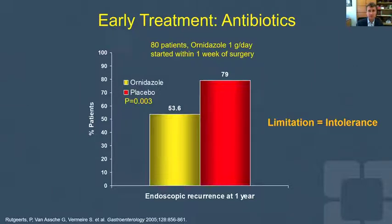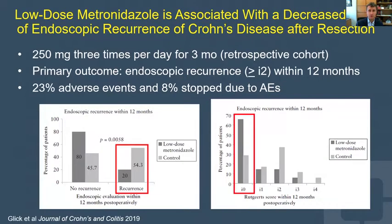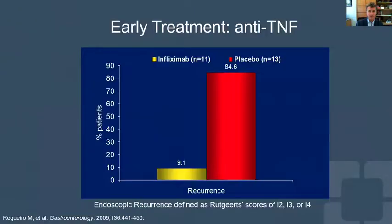But the limitation of ornidazole at this dose that was studied is that a lot of people could not tolerate it, and many patients discontinued the therapy. And when individuals discontinue antibiotic therapy for postoperative Crohn's disease, the Crohn's tends to recur shortly thereafter. There is some retrospective data that lower doses of a related antibiotic, metronidazole, can be similarly effective, but again, this is retrospective data, but this patient population did tolerate the lower dose metronidazole more throughout the study period.